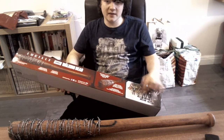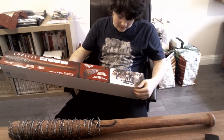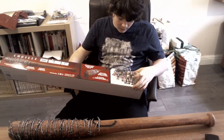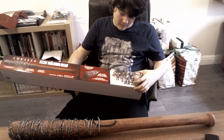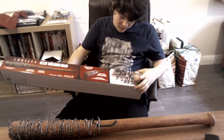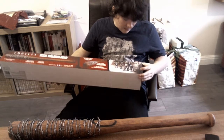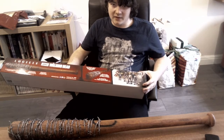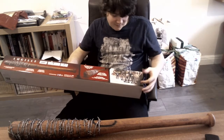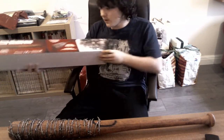They've got some figures here, so they've got Rick in his police officer season 5 costume, Michonne, Rick again, Abraham in like his weird formal outfit. They've got Daryl with his crossbow, and they've got a new, very large Glenn figure, which is kind of a shame considering that it comes with Lucille. It comes on the back of the Lucille box, which is kind of just ironic and painful.